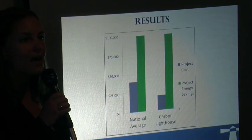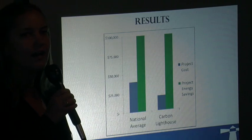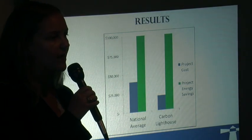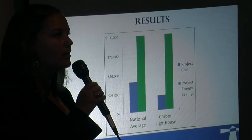The result of this is that we end up costing around half as much per energy saved as the national average for energy service providers. And that's, again, because we're really getting the data on how your building works. We're not using any generic solutions. We're finding solutions that are custom suited to your process. So that's why we're able to deliver solutions at a much lower rate than a lot of the other firms in the field.